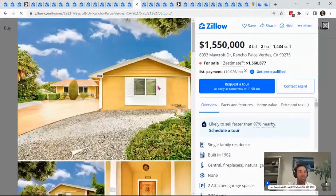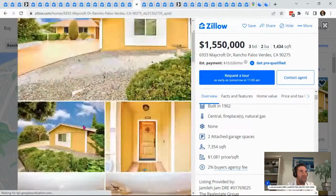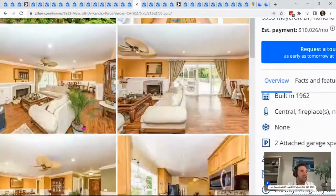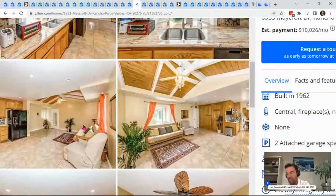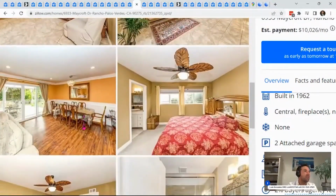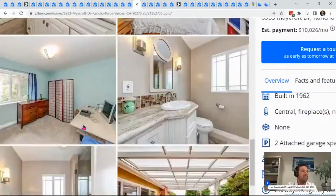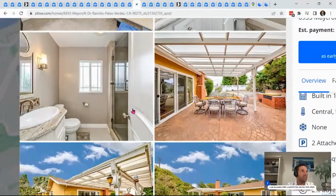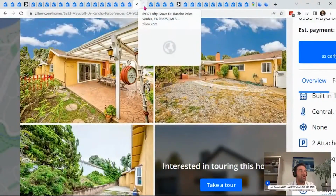Maycroft at 1,434 square feet at 1,550. Rancho Palos Verdes, 7,300 square foot lot at 1,081 a square foot. Sorry. Let's take a look at that. So we have a certain Tommy Bahama kind of vibe at this house. There's your backyard. I see a barbecue area. There we go, a little bit of a flat area backyard. Let's go to the next one.